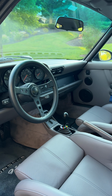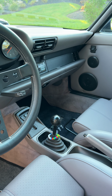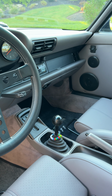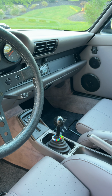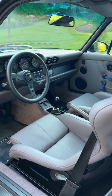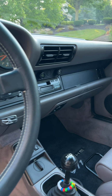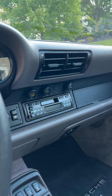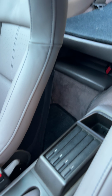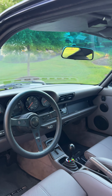Short shifter kit from FD Motorsports and Goldenrod, definitely a must in these cars. Gives you that shorter throw, that notchy feel. It's an awesome mod that I've done to basically all my air-cooled cars. I don't think there's anything else in here. Obviously, you got the old school tape player. This is an aftermarket radio that whoever the prior owner was installed, and you got your handy dandy tape holder right there, so you can play your 90s music in your 90s car and your 90s tape player.